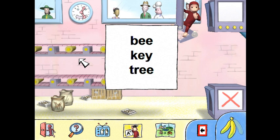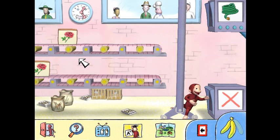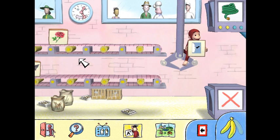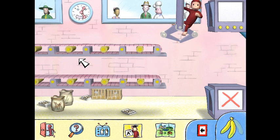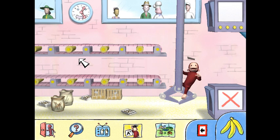You need to find words that rhyme with rose. Good job. Rose. Those rhyme. Nose. That rhymes. Here are the words you rhymed: rose, nose, hose. These words all have the O sound. You're doing great. You earned a banana. Great job. Look, George found another piece of the note. Three down, two to go.